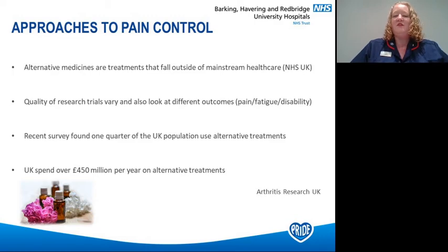A recent survey carried out by Arthritis Research UK found that a quarter of the UK population still use alternative treatments, and that we spend over £450 million a year on these therapies. So what alternative treatments are available for chronic pain?